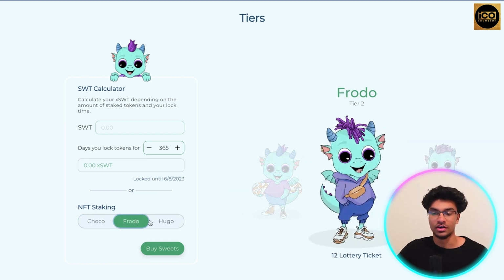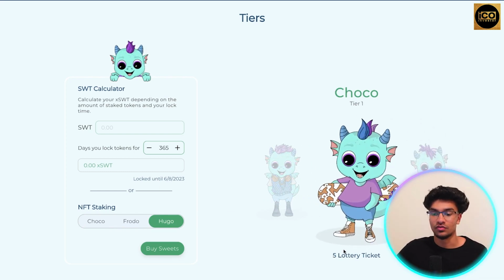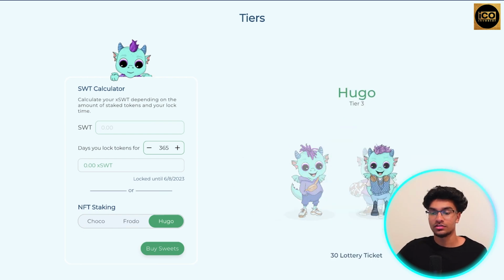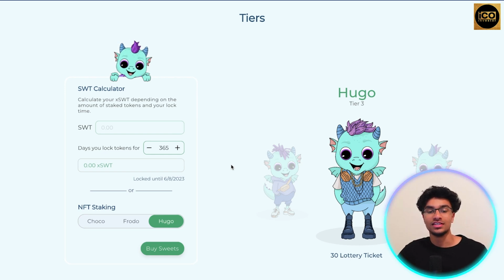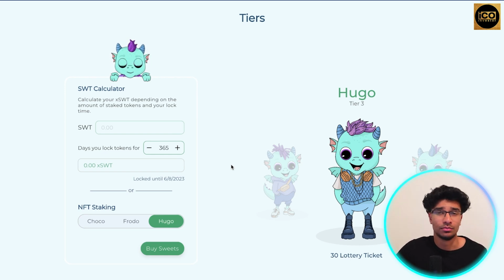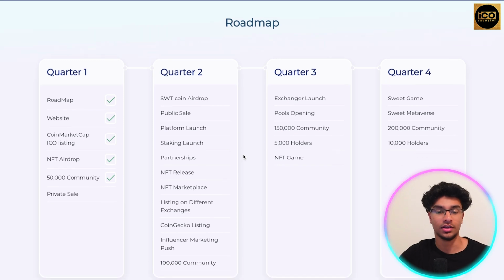These are the different tiers for the NFT staking: Choco, Frodo, or Hugo, and you can select the different tiers right as it is over here. So 5 lottery tickets, 12 lottery tickets, or 30 lottery tickets. Great options overall when it comes to staking. Great visualization for what you can see after you put in your staking numbers and see what you can get on your ROI afterwards. As for their roadmap, we see a few cool things coming up.